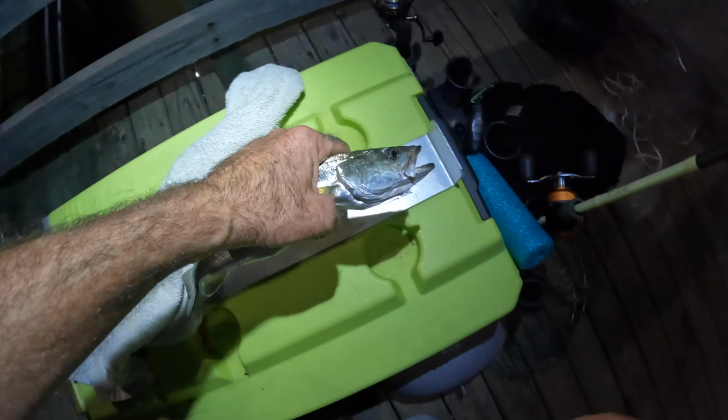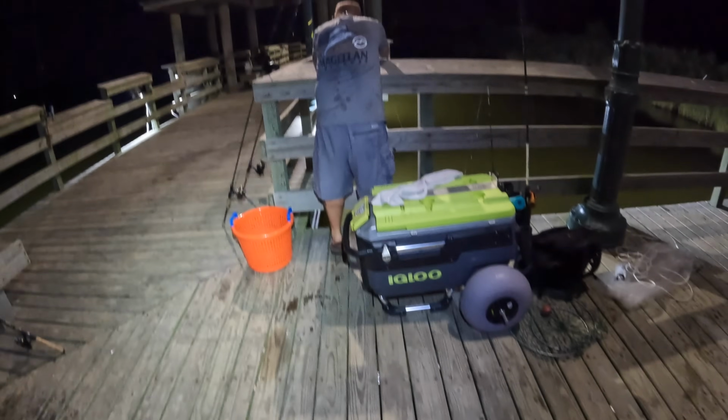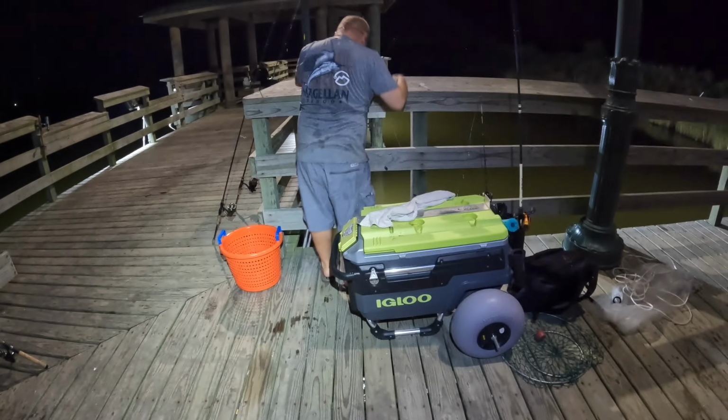I had low expectations for this fish, but it turned out that I got the hook out without too much damage. I think he's gonna make it, but he was 11 inches. There's a crab on this kite string over here. Right as that hit the water too. He got off.